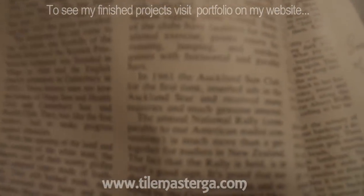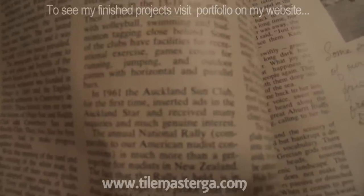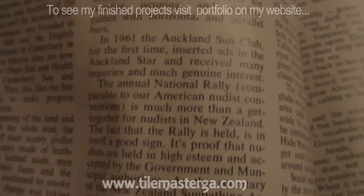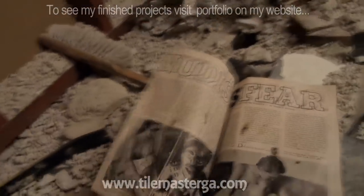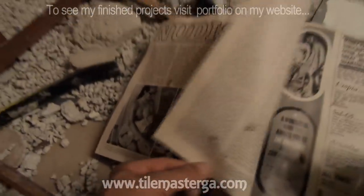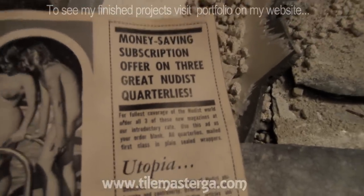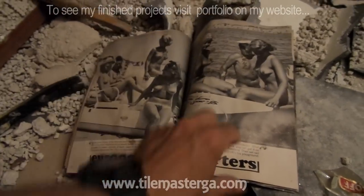Well, what it says over here, in 1961, I believe it's definitely from the period when this house was built. Yeah, there are some inappropriate images. I cannot really show you everything that we can see over here. We see a mother breastfeeding. We can see some advertisements there. Money saving. That's a very, very interesting find.